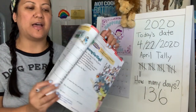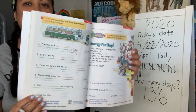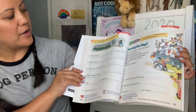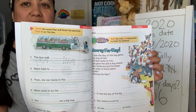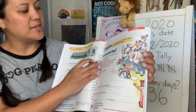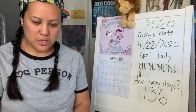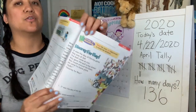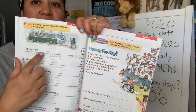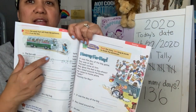On the other side, on 158, you're going to read the sentence, and you could kind of see the black marks from the other side, but that's okay. The sentence is not complete. If it's going to make it easier, you can rip out the page because I know these are a little bit difficult. You're going to read the sentence and complete it by choosing one of these words that would fit in that sentence.